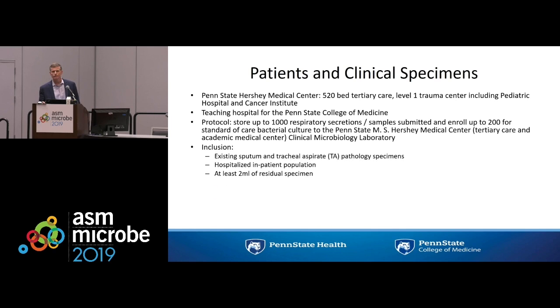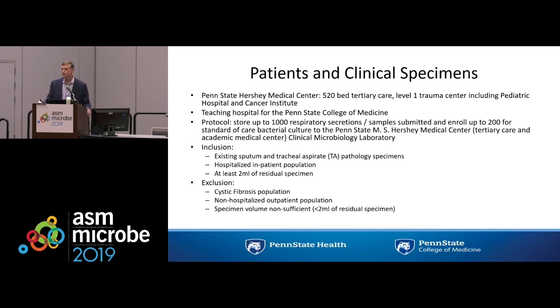The inclusion criteria for the study include existing pathology specimens, sputum and trach aspirates. These would be people who are inpatients in our facility, or in one case that I'll talk about today, a patient who moved from the ER and was admitted as a result of their presenting respiratory distress. And we decided to keep at least 2 mLs of specimen available, far more than what's needed for this test, but just to have additional specimen for repeats if needed and/or discrepant analysis. Exclusion criteria for the study include our cystic fibrosis population, our non-hospitalized outpatient population, and then any specimens in which we could not attain 2 mLs to keep in store for future studies.